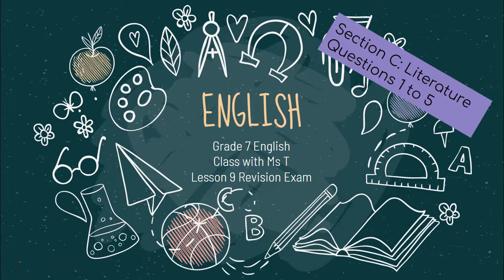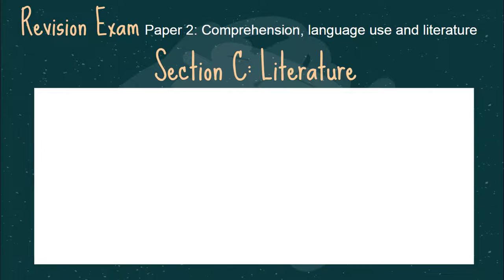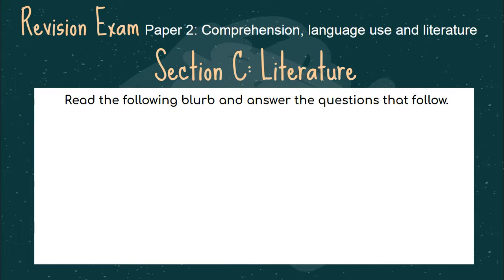Hi grade 7s. Today we're going to be continuing with the last section of the practice paper, which is the literature section. Sometimes they will give you literature. It could be a poem, it could be an extract from a novel. In this case, it's the blurb of a book. So the first thing I ask you to do is read the following blurb and answer the questions that follow.